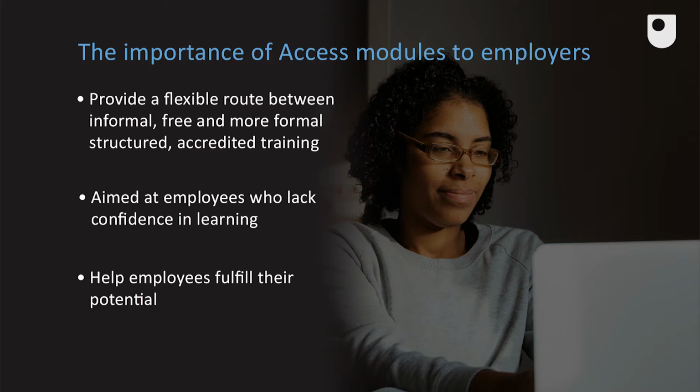And particularly what's interesting about the access modules is that they are very much geared towards unconfident learners, and those learners or employees for a company that may not have fulfilled their previous education experience and yet have huge amounts of potential. And so for the employer, they're an excellent way of providing a route for their employees to gain new skills, to upskill, to be able to fulfill their potential, and ultimately that results in higher productivity and benefits for the employer.